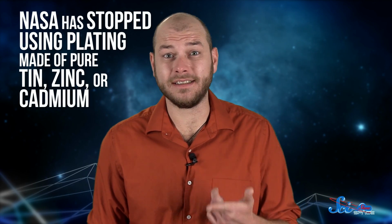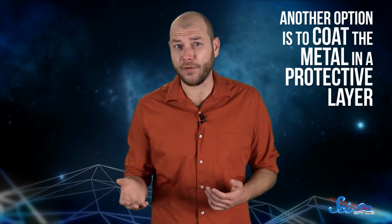And it's hard to make sure that whiskers don't happen. But NASA has stopped using plating made of pure tin, zinc, or cadmium, which helps. Another option is to coat the metal in a protective layer that stops the whiskers from getting very far. Otherwise, you could end up with electronics that randomly short-circuit and fail, which is not ideal on a spaceship or a satellite. But even with all their equipment working properly, humans in space can still be in danger.